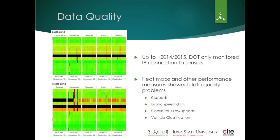Then there were continuous low volumes. You can't really tell it here in the speed maps, but we would see either continuous low volumes or potentially even continuous high volumes, where they'd be saying there's millions of vehicles going by in a 5-minute period, which is not happening anywhere, but especially not in Iowa. And then vehicle classification. They ran into a problem whenever they switched to Wavetronix HD sensors, in that they just weren't getting any class vehicle data. And we caught it within about a week once they started putting the new sensors out there.